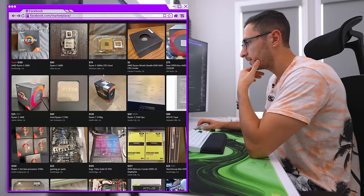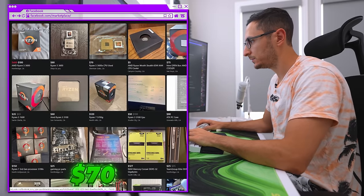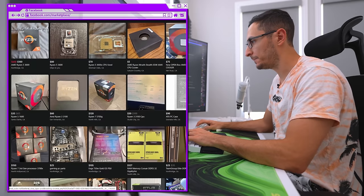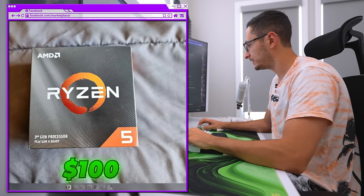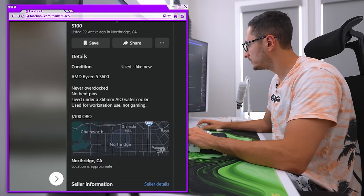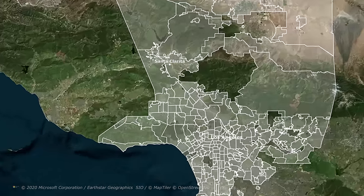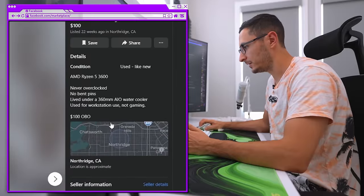So yeah, just as expected, people are selling the CPU around $80, $70, $80. So $70 for just the CPU. This one doesn't come with the cooler. It's a bit far away. Let's go $100, why not? Okay, this guy's selling it for $100. Why? This has been listed 22 weeks ago, but he's close by. He's in Northridge. So let's message this guy and see if he's willing to knock the price down.